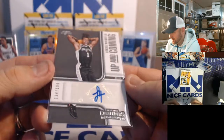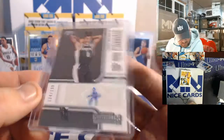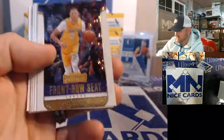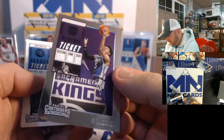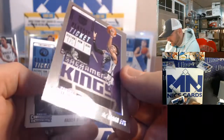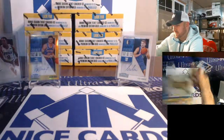Here's a Lonnie Walker up and coming for the Spurs. This is going to Robert. Sorry, I'm all off my game now because of the die cut. Lonzo Ball, front row seat. You saw a dude take 5 minutes. That doesn't make me feel as bad, I guess, but it's still embarrassing. De'Aaron Fox, playoff ticket, numbered 2/199. All right, let's move this here so I can move these back. Make a tiny bit more room.